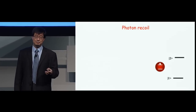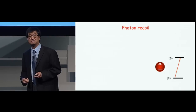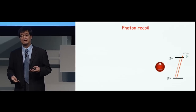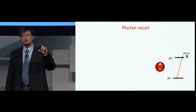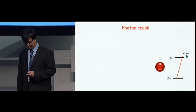But because this atom is moving, has kinetic energy, this energy has to come from somewhere, from this photon. And that means the photon frequency, instead of directly matching the atomic frequency, you have to give a little bit more energy to the photon to make that process go, to have energy conservation. And that little energy is an error in experimental measurement, the uncertainty Stephanie talked about. And that's not something we want.